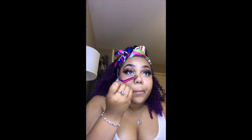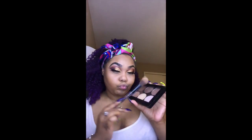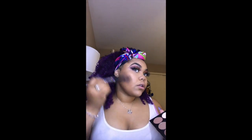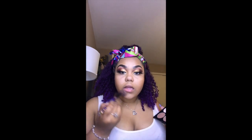So you're going to see me take a little bit of what was left over of the brush to contour the nose. And then I go back over with my brush that I use for setting powder, and I go back over that again to blend that out. Now, I'm also using my Sephora contour palette to go back over that cream concealer by the MAC, just so it can give it a more photo finish ready look.